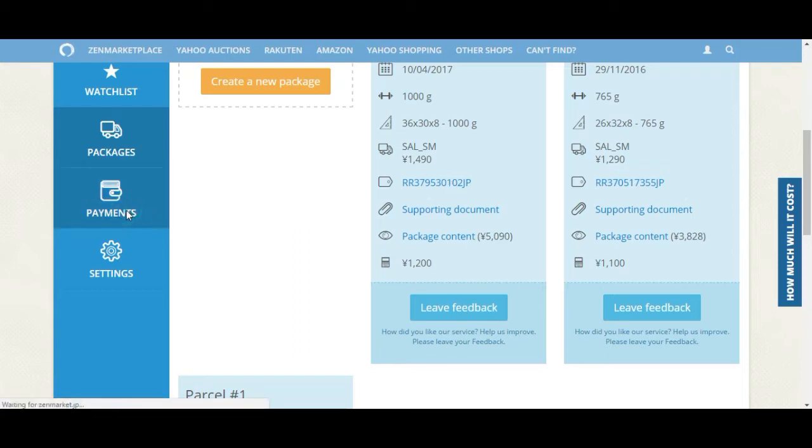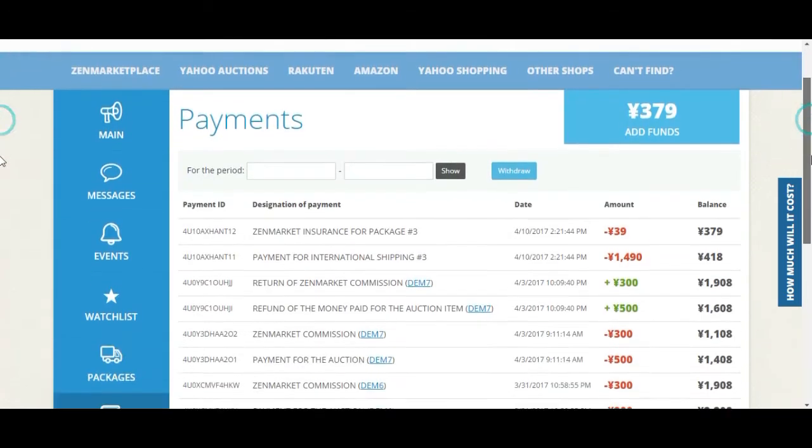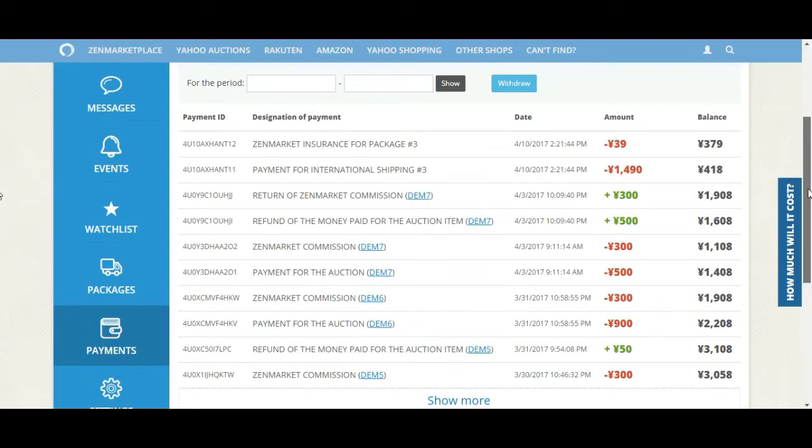And then payments shows you everything that's gone in and out. It's pretty much like a bank statement. I really like how clear it is, with the negative going out and the positive coming in. It tells you exactly what the payments were for. Really good.